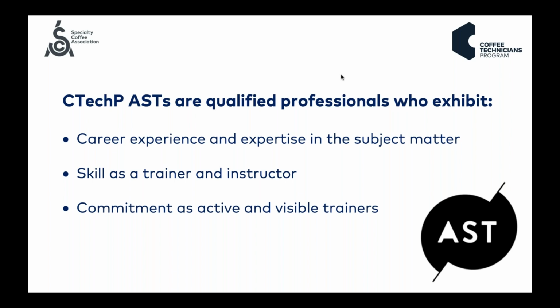Career experience and expertise in the subject matter is a must. Actually having time in the field, experiencing what it's like to be a technician, and we're going to talk about that in the application process a little bit more, but not just having taken classes, but having a work history where you've put those into place in the field.